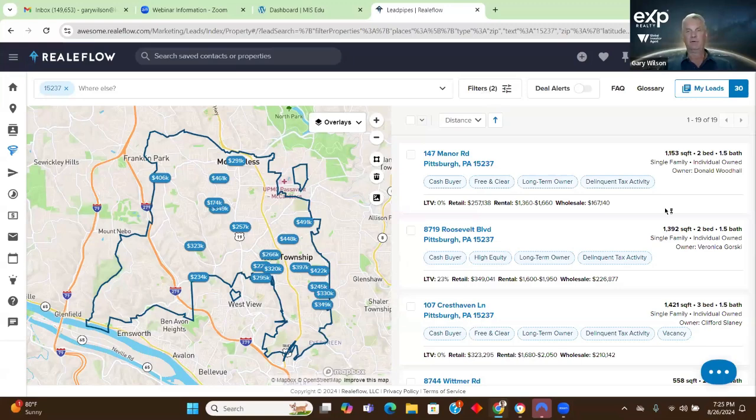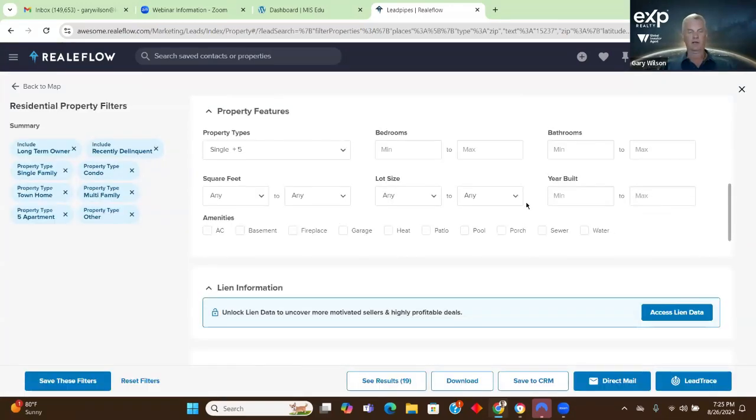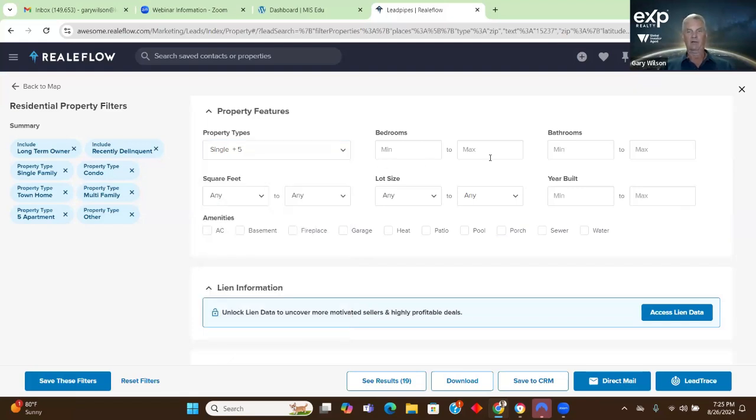I could go into filters here. It's additional filters. Okay. And if you scroll down, you can actually put in a range of market values, like a minimum and maximum, as well as rents. I would just do the market value. To scroll down further, you can narrow it down by property features. So I could have just selected single family homes and unchecked all of these, right? Bedrooms, bathrooms, year built, lot size, square feet, the whole nine yards.